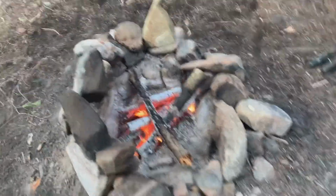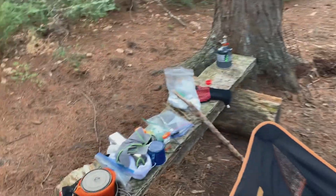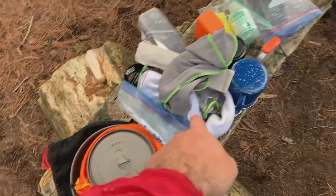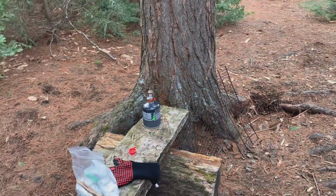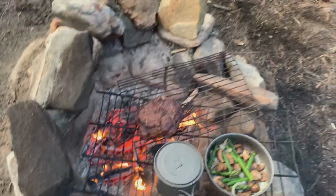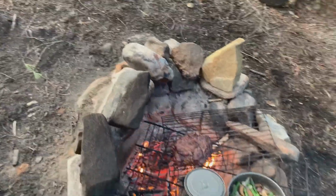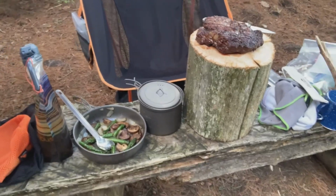All right, fire's ready. Steak's about to get seasoned. And I got mashed potatoes. And then in there I have asparagus, onions, and mushrooms. It's gonna be a feast tonight. All right, everything's coming along pretty good right now. Mashed potatoes in there. I had to sear up the steak. Let's eat. All right, dinner is served. There we go.